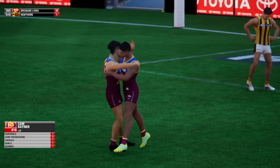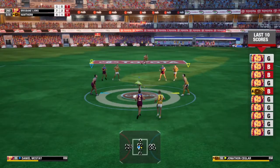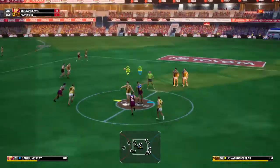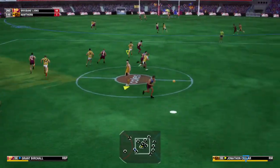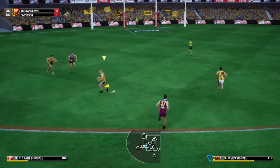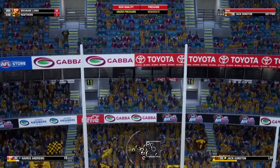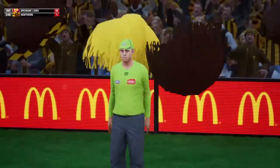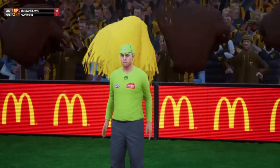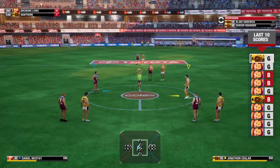Congratulated by his teammates. That's 7 in a row for Brisbane. The margin is 43. Brisbane are getting beaten at the coalface. They need to rectify these clearance numbers to give themselves the best chance going forward. Sweeping handball from Warple. Gunston nurses it home. Look at him. That's a really good team goal.